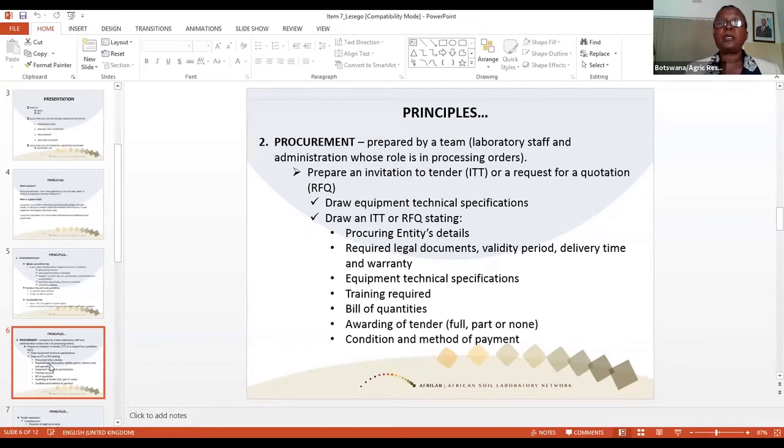You sit down together. Now you draw this ITT or RFQ, and you make sure that the ITT has the information, full details of the procuring entity. It has all the required documents. The required documents, for example, will be the supplier's tax clearance certificates and trading licenses, for example. Those are the legal documents.